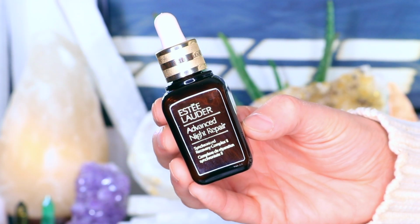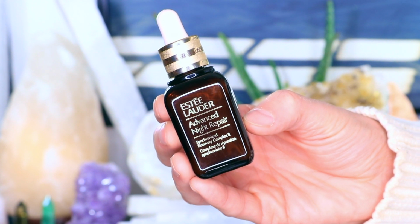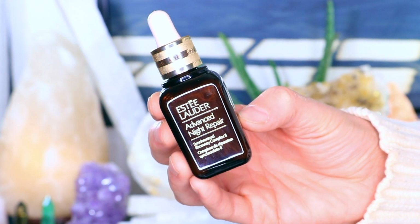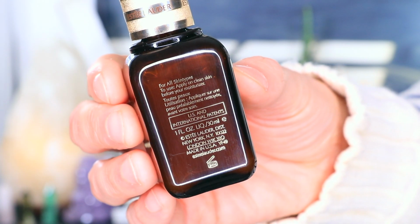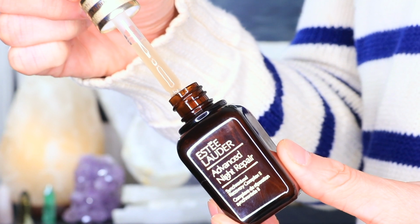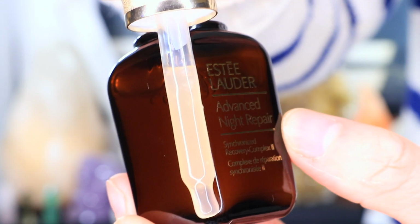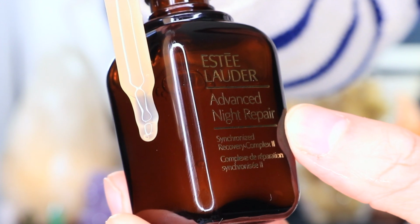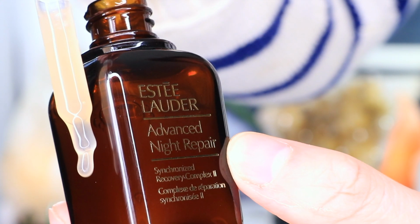Alright, now let's dive into everything Estee Lauder Advanced Night Repair Synchronized Recovery Complex 2. Now, this serum maximizes the power of skin's natural nighttime renewal with Estee Lauder's Chronolux CB technology. It also includes antioxidants plus hyaluronic acid, peptides, and ferments. I literally feel like I am holding a gold bar, a piece of jewelry, or something very exclusive.